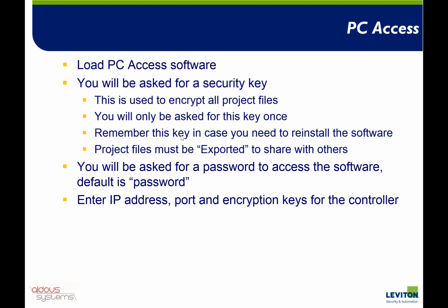If you do need to share a project with someone, then you can export it unencrypted, and then you can email it. Don't try emailing an encrypted project file because people won't be able to open it. You have to use the export function under the file menu. Once you've done that, you can run up the software and it will ask you for a password, and the default password is password. And again, most installers will change this once they've installed the software for security reasons.